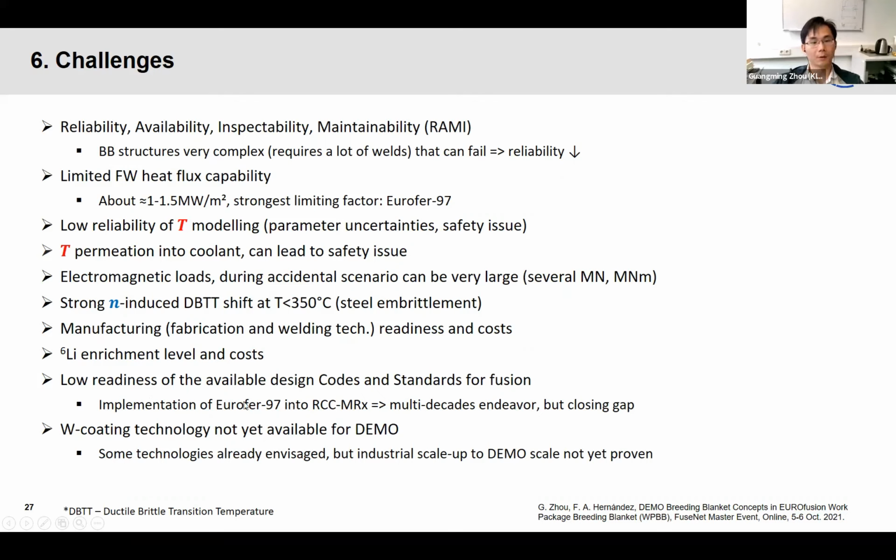In addition, there is also the so-called low readiness level of the available design codes. Because up to now, we don't have any nuclear fusion facility in operation. Therefore, there are no established rules or codes to be used, so we need to develop them. Even though we have already, I think, about 40 years of endeavor, we are still closing the gaps. The last one is the tungsten coating technology. The tungsten coating of the first wall is not yet available at DEMO scale.